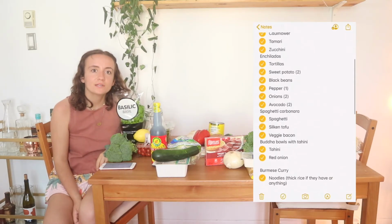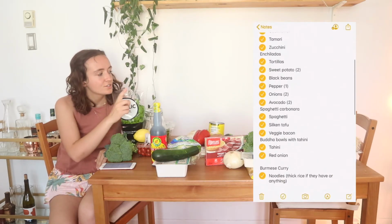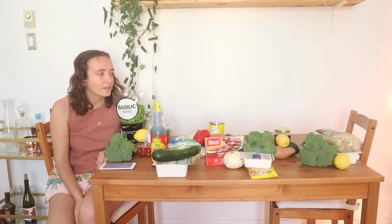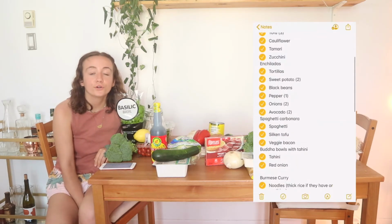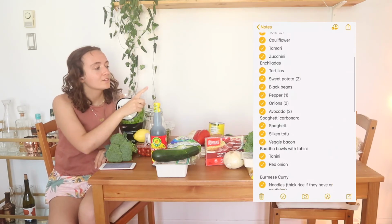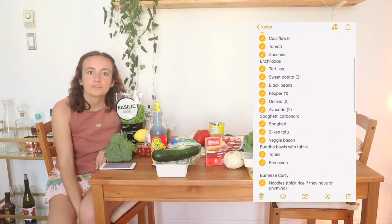For the next recipe, I wanted to make some Buddha bowls with a tahini dressing, but we were out of tahini. So I grabbed some tahini, a red onion, a sweet potato, an avocado, and a lemon. And then for the last meal, I'm going to make a Burmese noodle curry. That is one of my mom's recipes. I will definitely post a video of that soon because it's a really good recipe. But I got the rice sticks for that, tofu, broccoli, lemon, and then again, a few things that we already have.